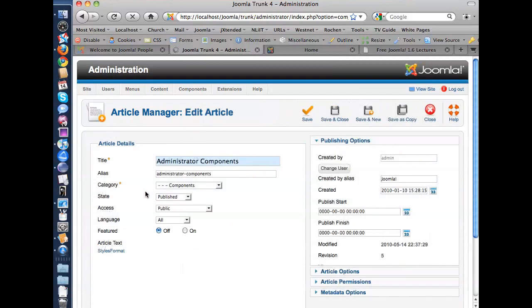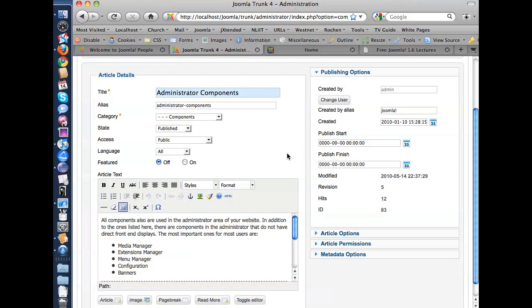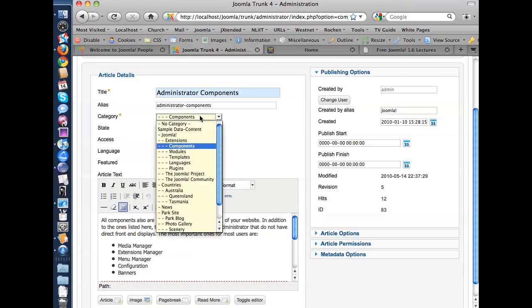So within the article itself, let's have a look. A few changes to the UI just to make things look a little bit fresher. Within the article or any content that uses the full nested category system, we've still only got the ability to assign content to one category. The main reason for this is it's very, very hard on the front end when you turn SEF URLs on and you've got things in multiple categories. Choosing which category an article should have gone back to is rather difficult.